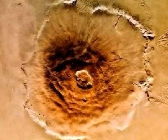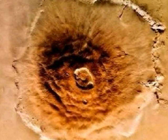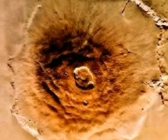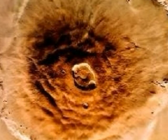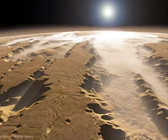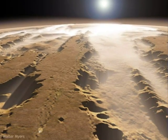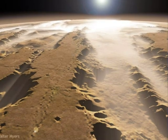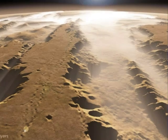Mars has some extreme features. This is Olympus Mons, the largest volcano in the solar system. It's several times higher than Mount Everest on Earth, and it would cover much of the state of Texas. This is Valles Marineris, a gigantic rift canyon. It's many times deeper than the Grand Canyon on Earth, and could stretch nearly across the United States.